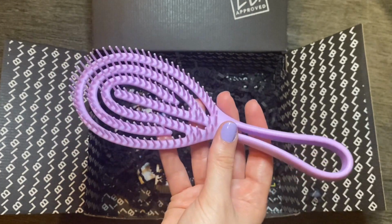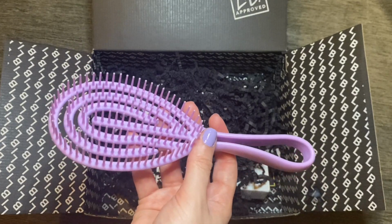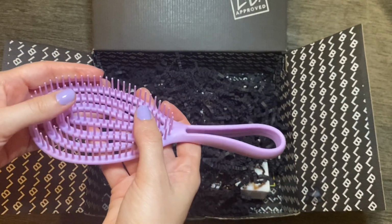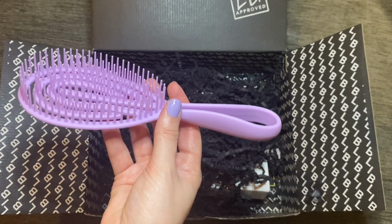So it will be quite nice to compare to that, and I did just pick it because there wasn't much else to pick from, and I thought you can never have too many hairbrushes, but I was hoping that these bristles would be slightly more flexible, but we'll see. I need to try it first before I completely write it off.